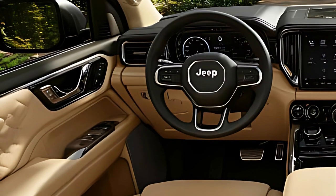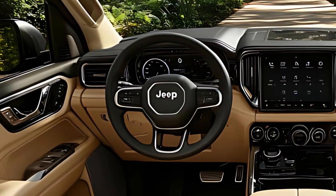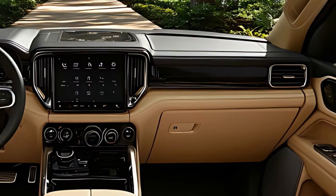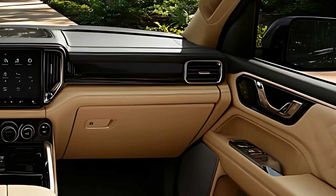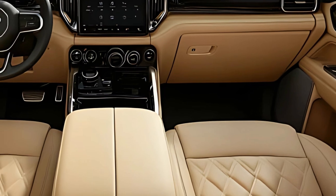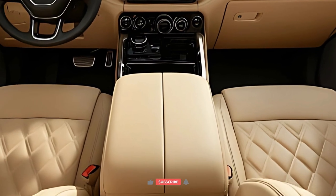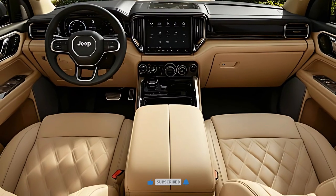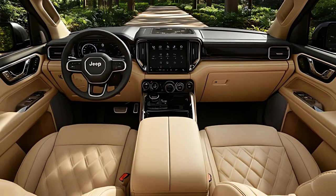Inside, the Wrangler 4x4 blends rugged durability with modern luxury. Premium water-resistant upholstery, a redesigned Uconnect 5 infotainment system with a 12.3-inch touchscreen, and wireless Apple CarPlay and Android Auto keep you connected. Heated front seats, an all-new premium Alpine sound system, and added storage space enhance every journey.